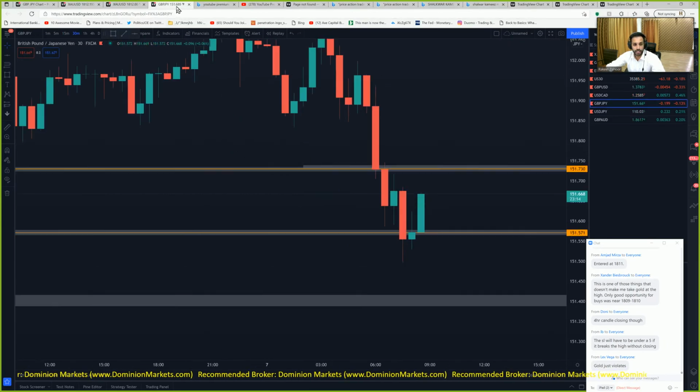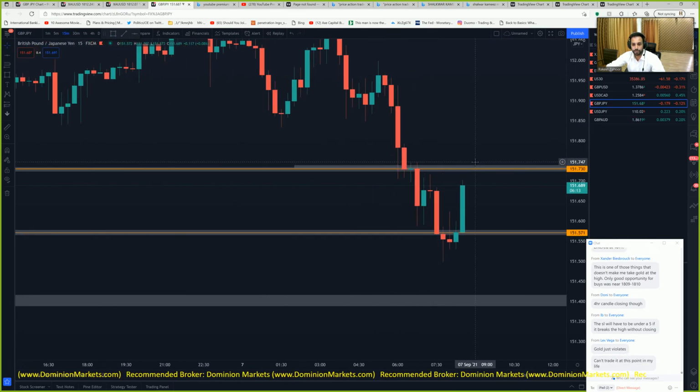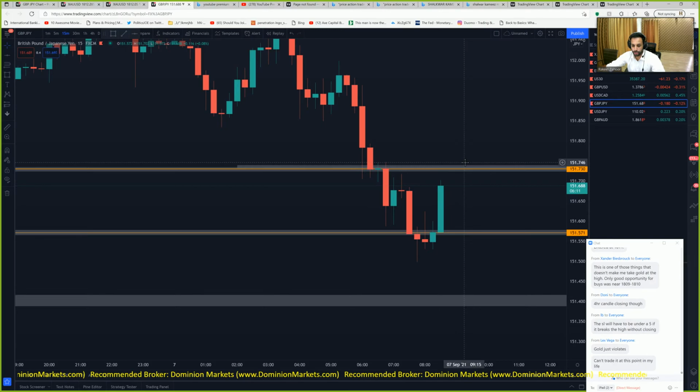What's wrong with GJ? GJ is just stuck. GJ needs to break above 151.740, 750 to continue bullish.